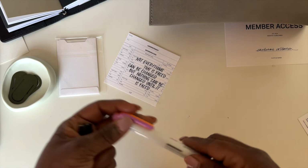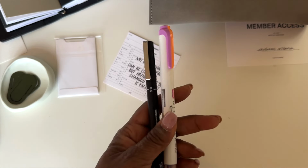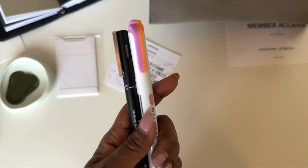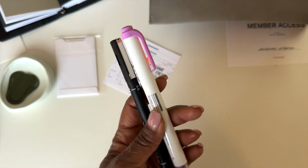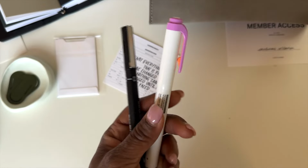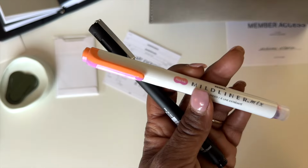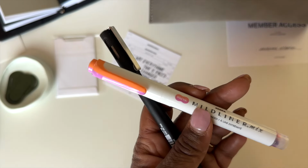All right, then inside our pen set, we have two pens. One is a mile liner highlighter, and then one is a black pen that's 0.5. Now these mile liners just came out. Zebra just came out with these. They have two colors on the tip.